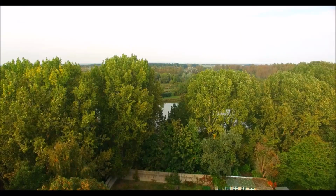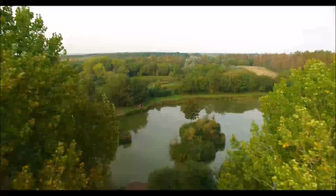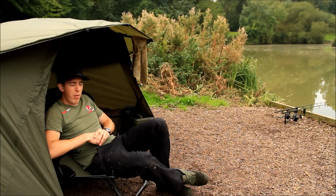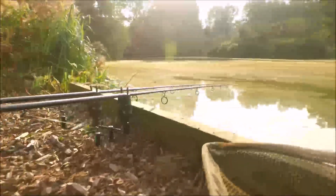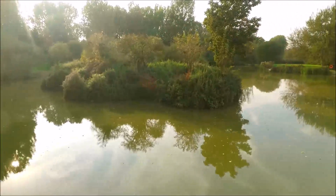Right, so we're at Lake Christine. It's about 3.5 acres in size and it's stocked with a good head of 30s up to about 37 pound. It varies in depth from about 4 foot down at the far end near the car park to about 6 foot in the middle where we are. I'm fishing currently 2 rods to the island and Andy in the swim next to me is fishing 2 rods straight out into the middle of the lake.